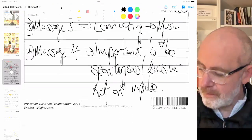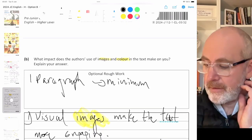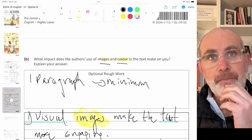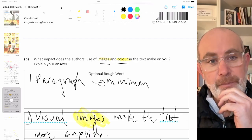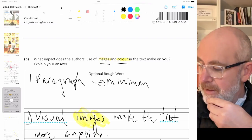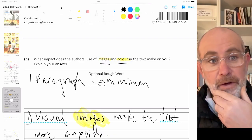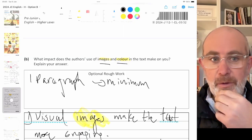The next question, which was trickier, where you had to talk about the impact of images and color. And don't forget, that is something you absolutely could be asked about in the real junior cycle, the combinations of media in a text, visual as well as the written text. That was a trickier question. And for me, if you're going to pick up vital marks, at least one paragraph on that one. 2 would be nice, but very few people get 2 out of it.